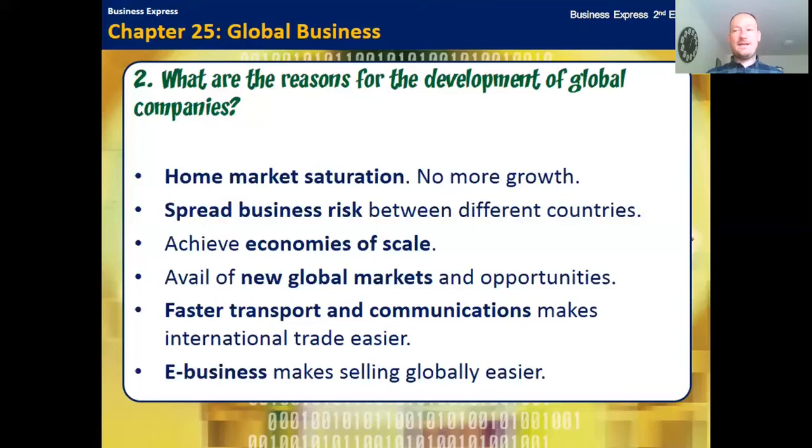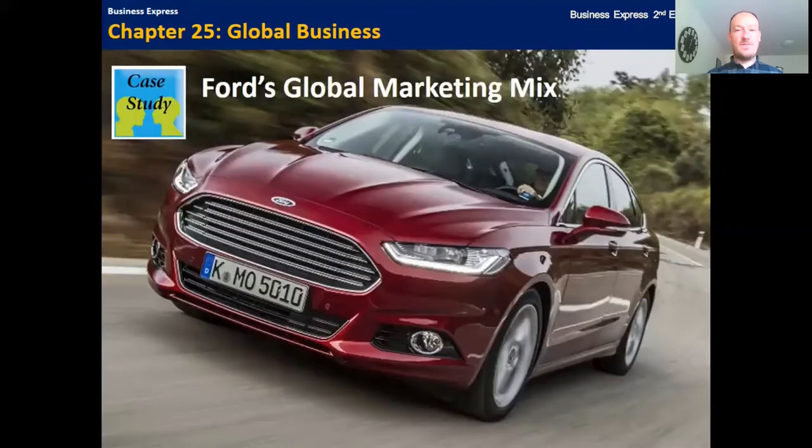E-business makes selling globally easier. So the fact that Amazon can reach countries around the world, miles and miles apart, and easily sell to them. They've got distribution chains set up. They've got the direct link to a customer. So you and I in Ireland, but also him and her, say, in Australia or New Zealand or China or whatever it might be. So e-business is obviously a lot easier nowadays than it used to be when we didn't have the internet, etc.